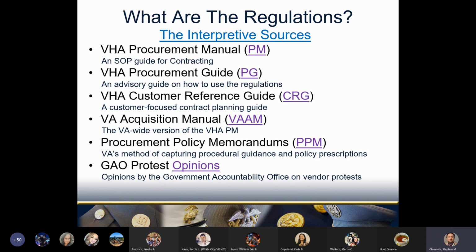The best parts for us were moved over to the VHA Procurement Guide, or PG, and it tells you exactly which documents you need, provides the most updated versions of those forms, and provides instructions on how to use them. The VHA Customer Reference Guide, or CRG, takes that procurement guide guidance, adds in some extra, and presents a customer-focused contract planning guide. It's written for non-contracting professionals to try to help them out.